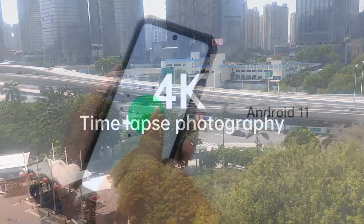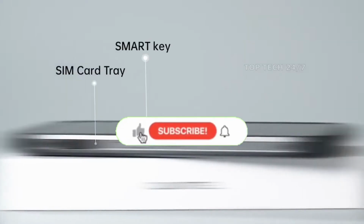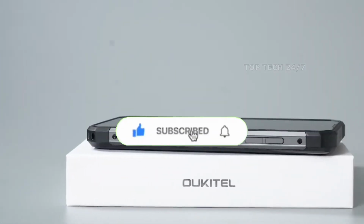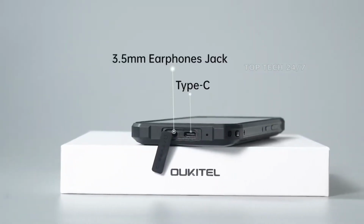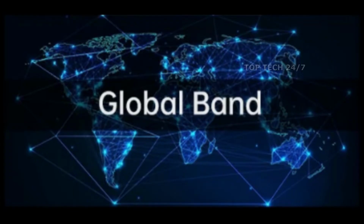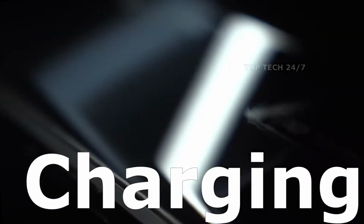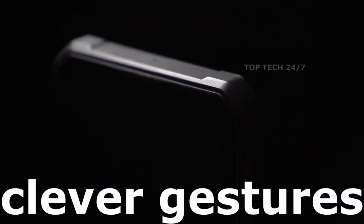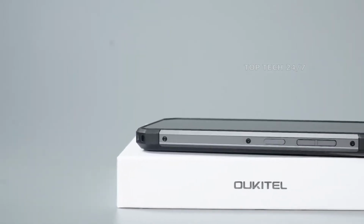The Oukitel WP17 supports Android 11 and all of its essential features, as well as privacy protection measures. The smartphone's usability is improved by the attractive user interface. It supports global network bands in terms of technology, allowing for rapid switching to any network. GPS, Bluetooth 5.0, charging, compass, clever gestures, customizable key, and multi-language support are some of the useful features.